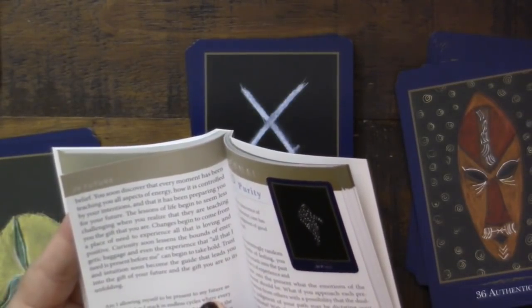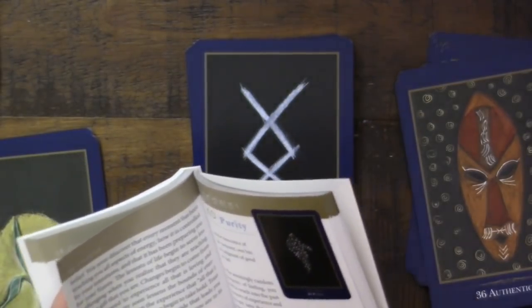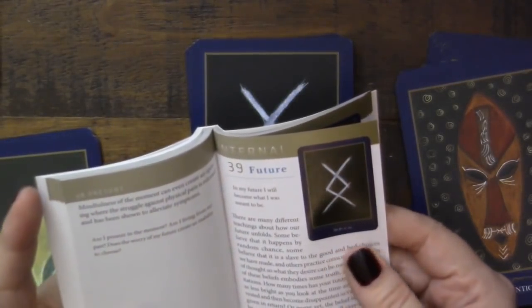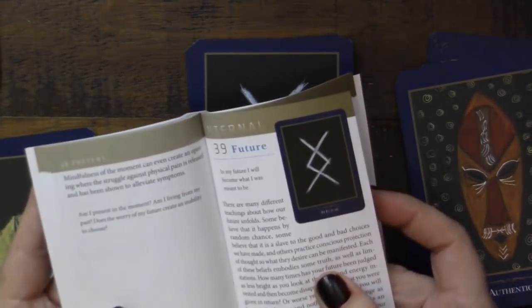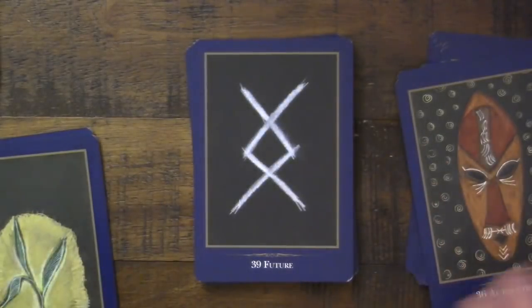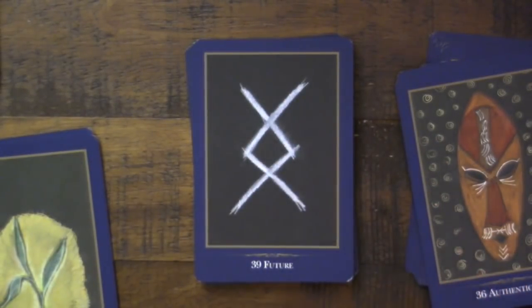Yeah, it doesn't mention that this is Ingwas. I don't see anything about it being the rune Ingwas, but that's what it is. And it works with what that rune means, but I think that most people, if you weren't familiar with runes, would really wonder what that image was.